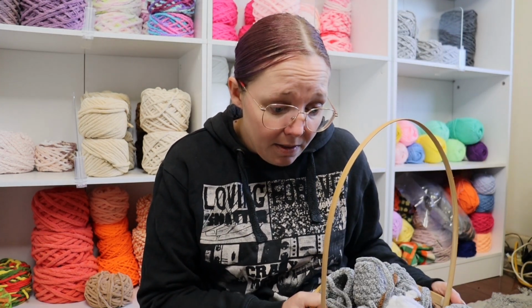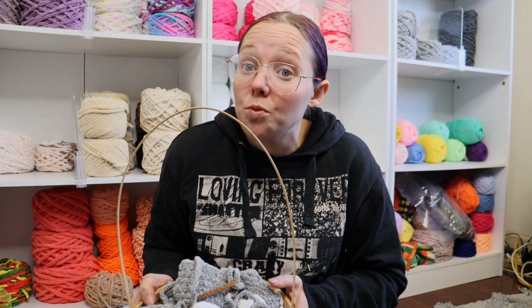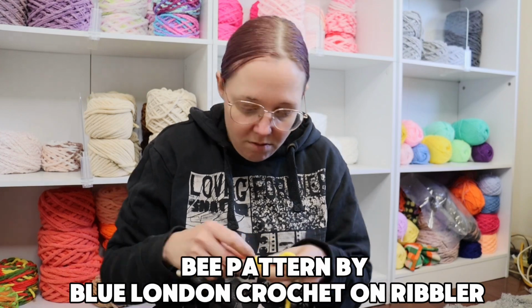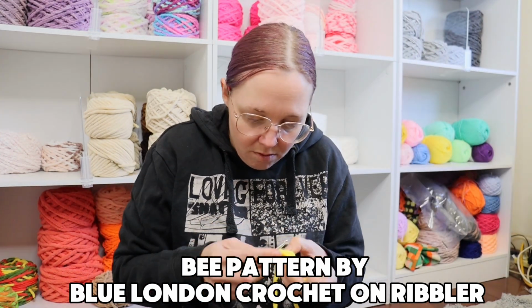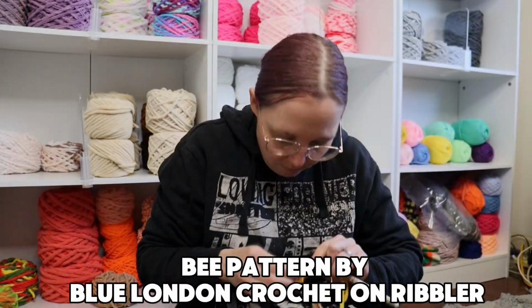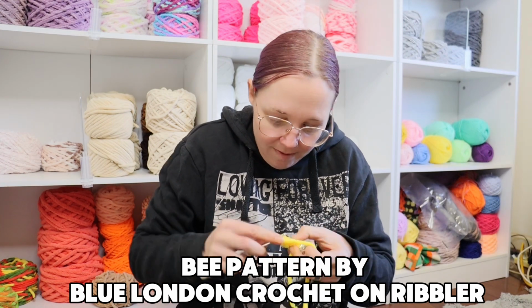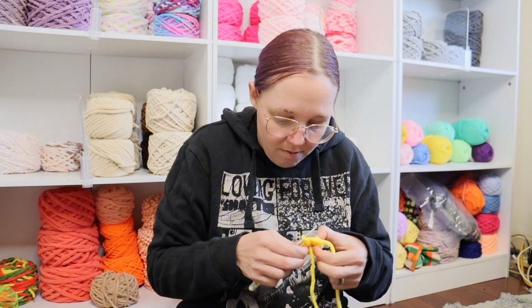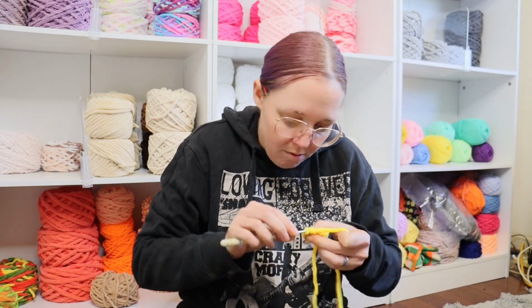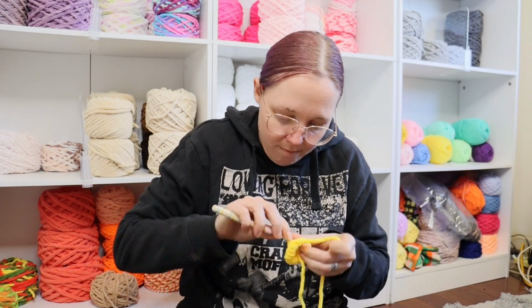But first I'm going to move on to some more bodies, and I think I'm going to do the next thing I ran out of, which was bees. This pattern is another Ribbler pattern. It is by Blue London Crochet, and it is also another very easy, quick to work up pattern for bulk makes. I did slightly alter this pattern by crocheting the wings directly onto the bodies, and it did make it a little bit easier to make a few of these.